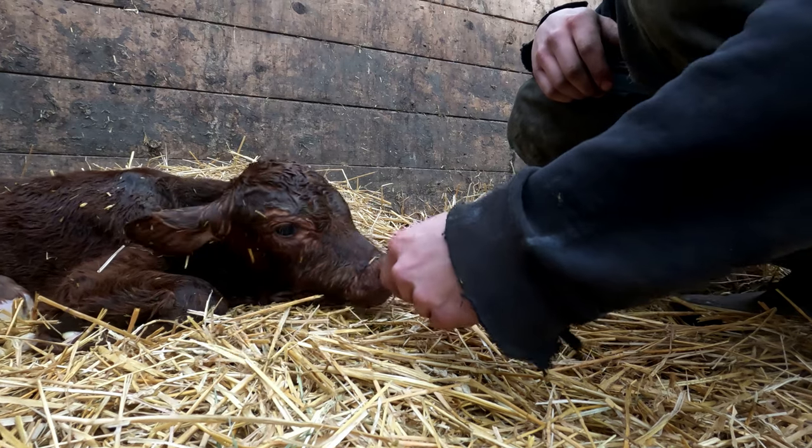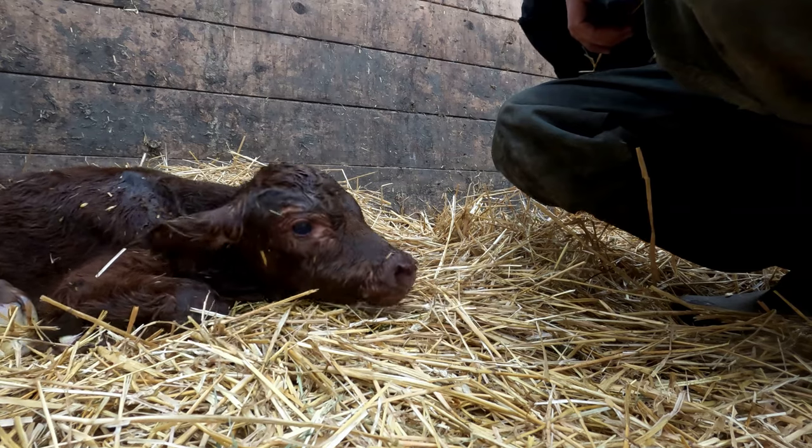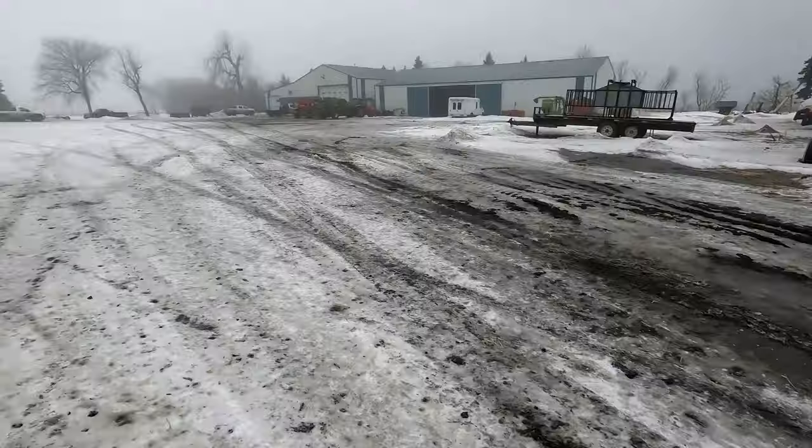Head is up. I would leave it. There you go. Maybe I'm wrong. Okay, I'm not overly hopeful with those two calves that were just born. They're pretty small and quite fragile. So we'll see.